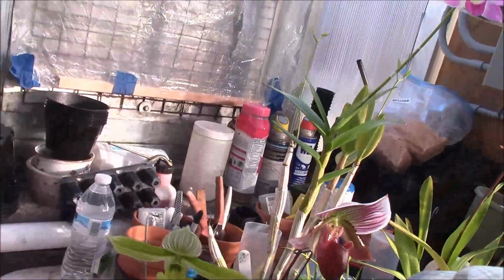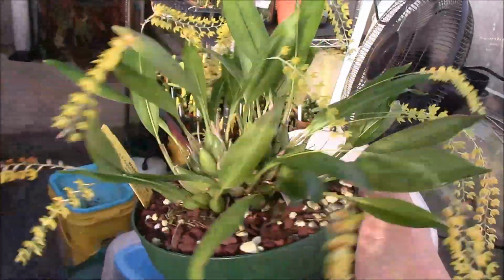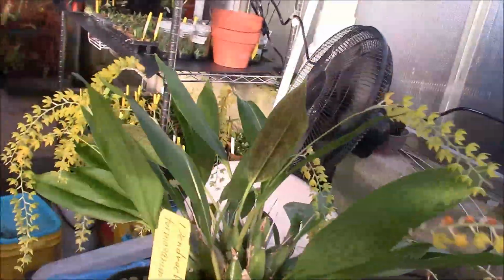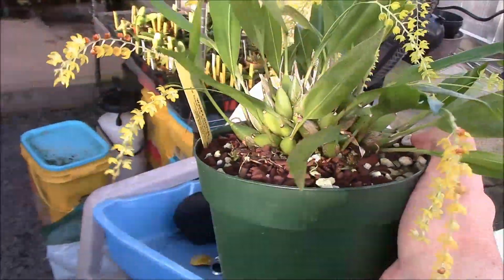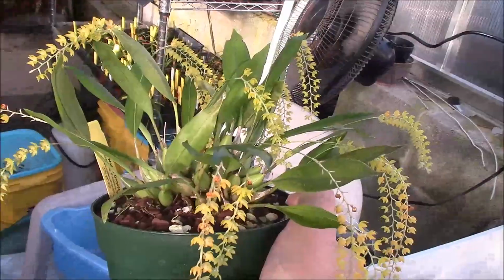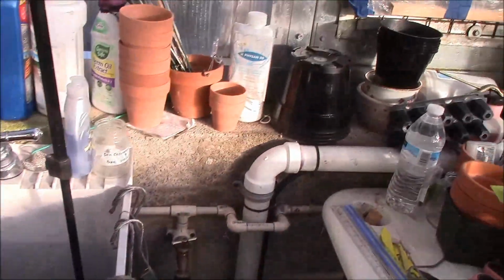And one more here. This I just moved up to a 6-inch bulb pan. That is Dendrobium formosanum. The flowers are a really nice green color. Kind of matches the apple green of the Paphs. And that has got a lot of fragrance to it too. Okay, so we're going to move around through the greenhouse a little bit. Got one or two more here.